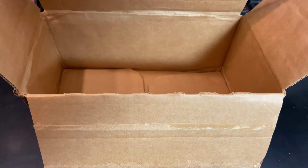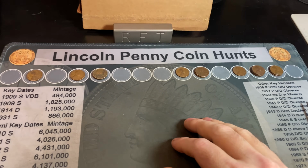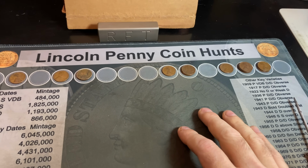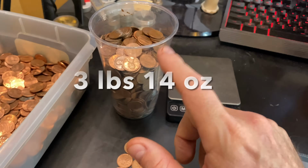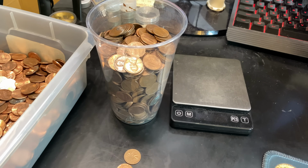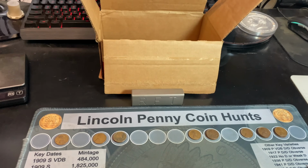Well, that's going to do it for that Massachusetts State Penny box. And you know what? I know we're not going to have anything for the book. There was really nothing old and nothing that nice. But anytime you can hunt a box and get 13 wheat cents, 3 pounds, 14 ounces of copper, a bunch of Canadians and some other side finds, it wasn't a bad hunt.